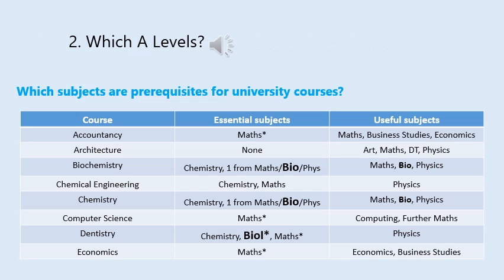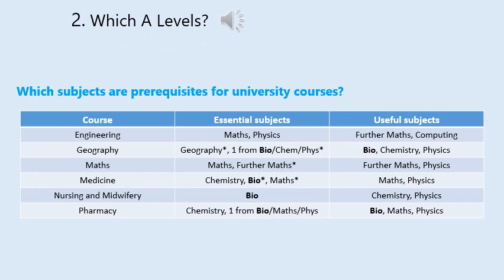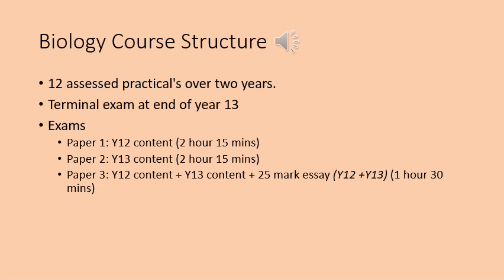So why study A-Level Biology? You need A-Level Biology for the following courses: Biochemistry, Dentistry, Medicine, Nursing, Midwifery and Physiotherapy, generally most healthcare roles. For Geography, Chemistry, Psychology, Sports Science and Pharmacy, Biology is still a useful subject to take and it will make you stand out from other university applicants.